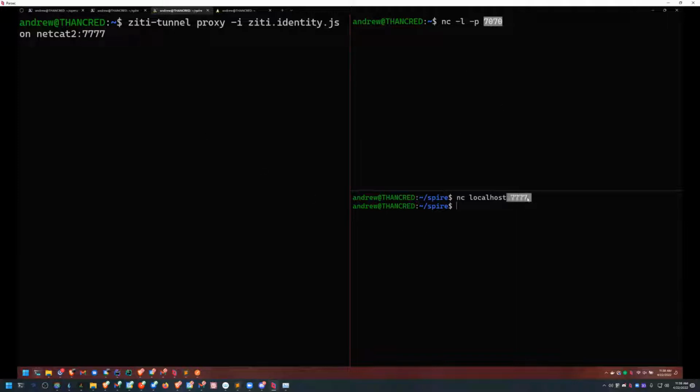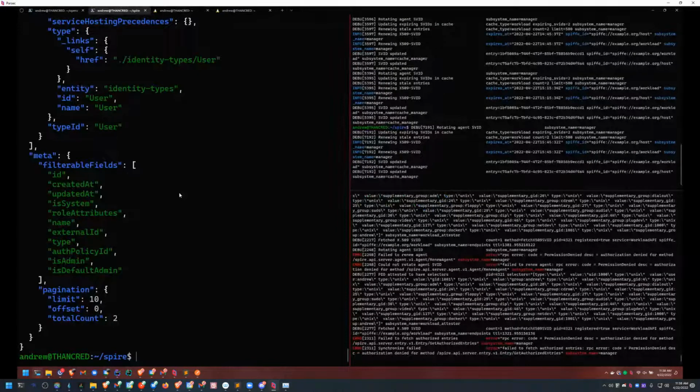So the client is going to connect on 777. It's going to go to the tunneler. The tunneler is going to send it to the edge router. The edge router is then going to terminate it back to our Netcat server here. A little roundabout. It's obviously all in one machine. It's an interesting setup, but it's great for development.